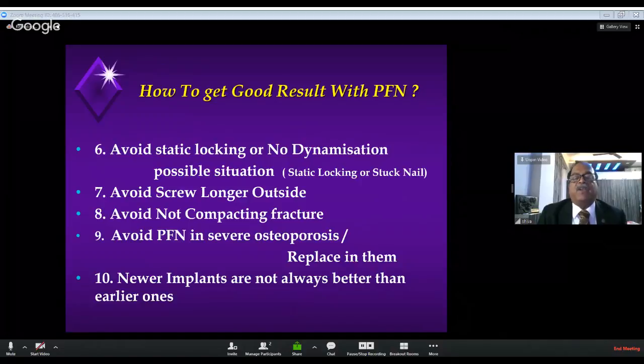Then avoid a screw which is longer outside. The next one is avoid not compacting the fracture. All segmented fractures, though we are using a sliding screw mechanism, do require some amount of compression, which can be done with this system. Then try to avoid PFN in a severely osteoporotic case where the screw will not have much purchase. It's better to replace them rather than trying to do an osteosynthesis in those cases. And the last one is newer implants are not always better than the earlier ones. It's not necessary that all the newer available things are better than the earlier ones. Implant is just a tool to fix the fracture.